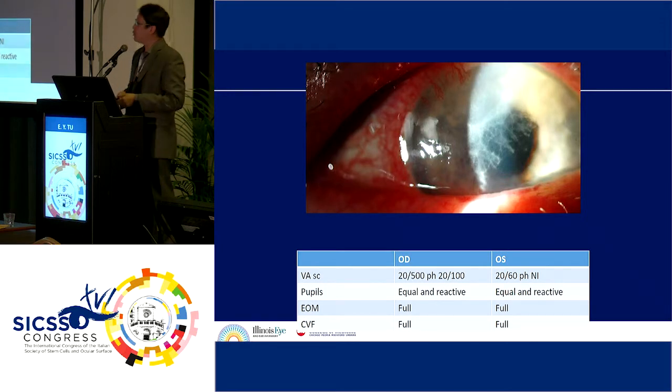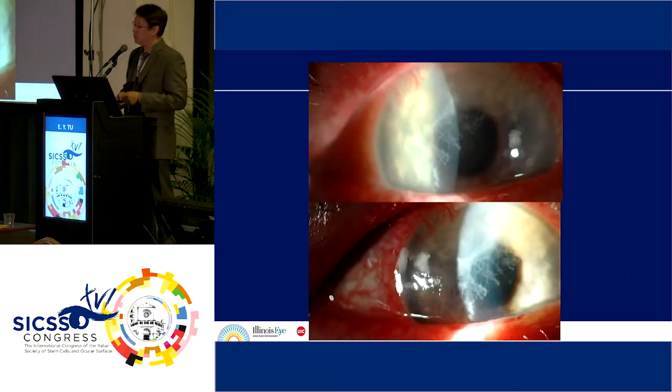Her visual acuity is now down to 20/200. Her pupils are otherwise equal and round and reactive. The rest of her exam appeared to be relatively normal, but severe injection. You can see here a closer view.